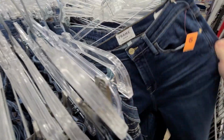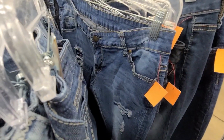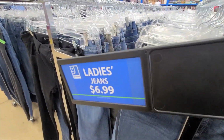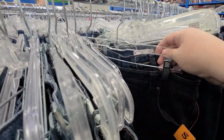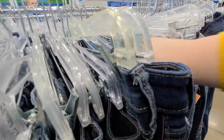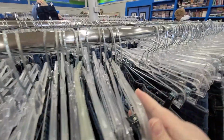Oh, and I see a Frame tag. So definitely going to pull those out. They're in great condition. You'll see those in the haul later. So the denim in this area, Southhaven near Memphis, is $6.99, which is actually only $1 more per jean than in my area. Actually, overall, it was basically the same pricing or $1 more per item, which I can definitely work with, because I'm doing an average cost of goods.